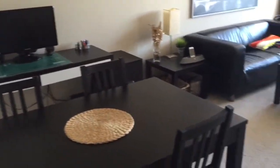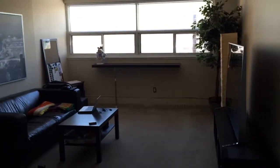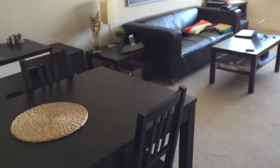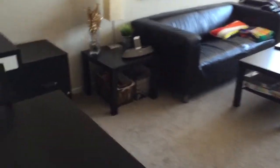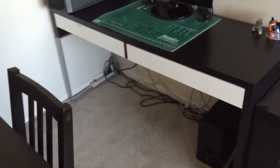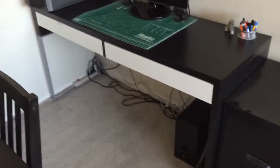So this is the living room, dining room, kind of combo area. The camera never does this apartment any justice. It's actually much bigger when you're in person. So we'll go to the PC first. So this is the desk that I've had forever. It's falling apart. Need a new one.